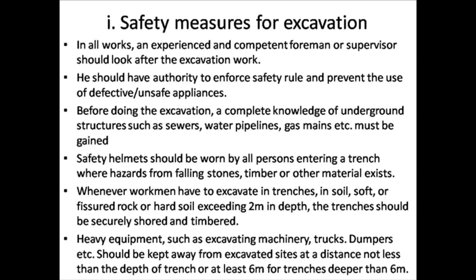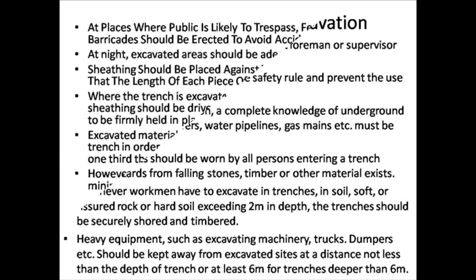or other materials exist. Whenever workmen have to excavate in trenches in soil which are soft or fissured rock or hard soil exceeding 2 meters in depth, the trenches should be securely shored and timbered. Heavy equipment such as excavating machinery and trucks, dumpers, etc. should be kept away from excavated sites at a distance not less than the depth of the trench or at least 6 meters for trenches deeper than 6 meters.